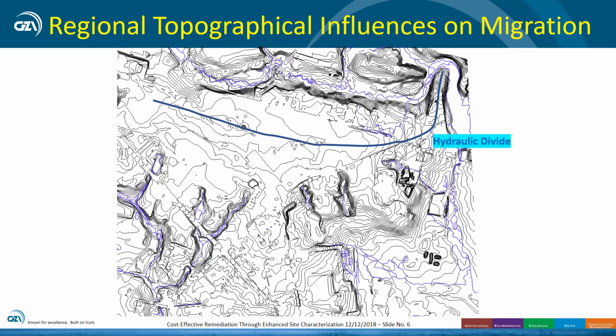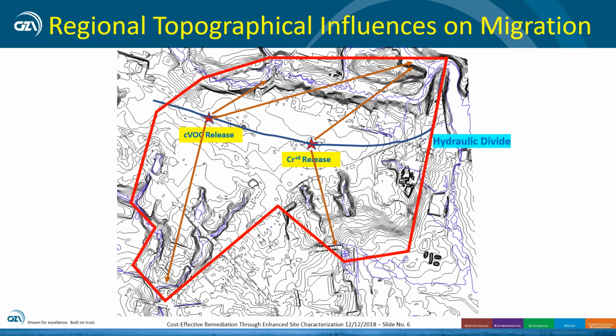What we saw is that through the investigations, we found a hydraulic divide that ran through the site. We had a couple of releases, one a chlorinated solvent release, and a second being a hexavalent chromium release. Because of the complexity of the geology, we ended up with a series of 3 plumes that discharge in 3 different directions from the VOC release, and 2 plumes that discharge from the chrome release. We'll be predominantly talking about the chrome release as well as the VOC release that goes to the northeast. The site itself is approximately 700 acres of investigations that we looked at.